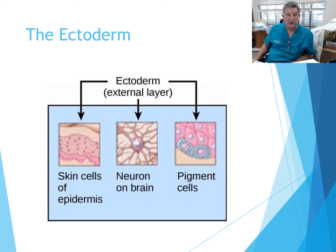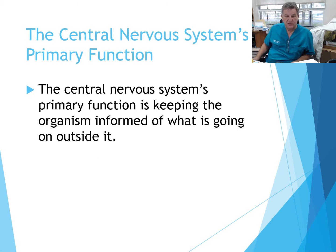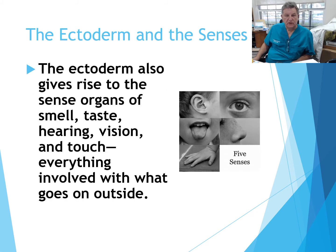So this led me over the years to try to study more about the connection between the skin and the brain, and also the fact that we have relatively easy access to the brain itself via the skin, given the same embryological layer of the ectoderm. So the rest of the surface covering, after the differentiation of the brain, the spinal cord, and other parts of the central nervous system, becomes the skin and its derivatives. The central nervous system's main function is to keep the organism informed of what is going on outside of it. The ectoderm gives rise to the sense organs of smell, taste, hearing, vision, and touch, everything involved with what goes on outside.